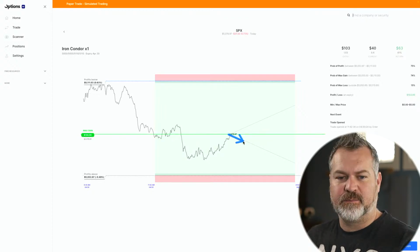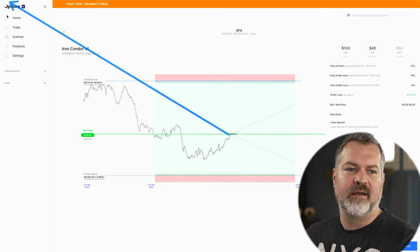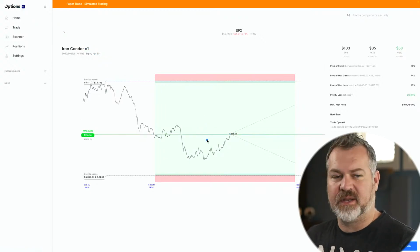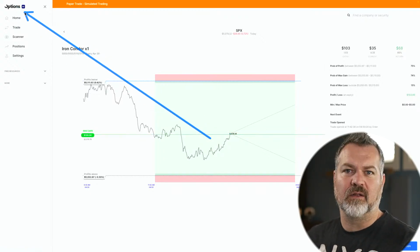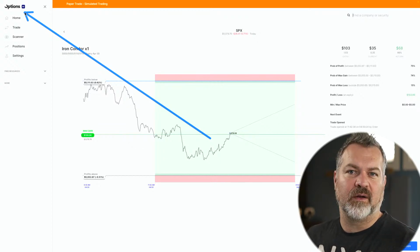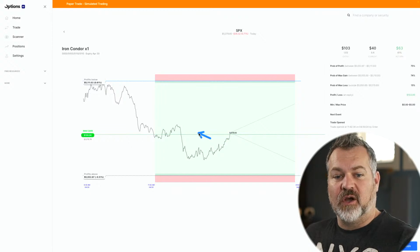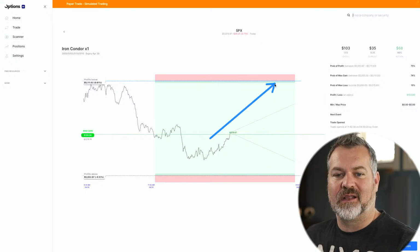The expected move being this cone right here. We're looking at Options AI. If you're not familiar with this particular platform, it's a great little trading platform to have, to look at the expected move and see where a stock or index might move. So SPX, which is cash settled, expected range in here. My max profit range is in this light green area.